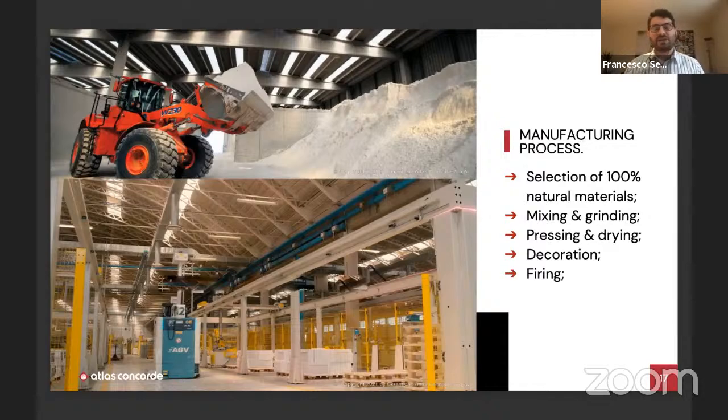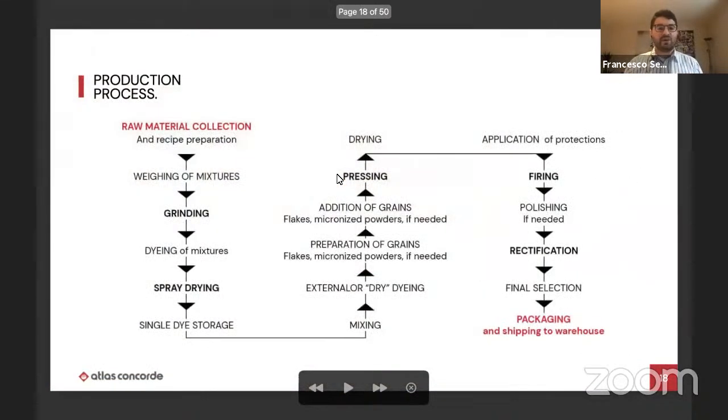And then after that, when the material gets delivered inside the company, we have a stocking area, which you can see in the top image over here. And after that, there is the mixing and grinding process. So what happens is that all the material gets into the production line, and it gets mixed with water to make it easier to work, and it gets ground down to a specific size. After the grinding, the material gets dried. And after that, it gets pressed into the shape that we want.